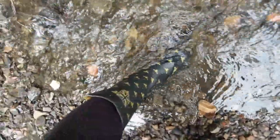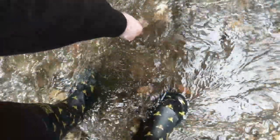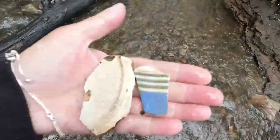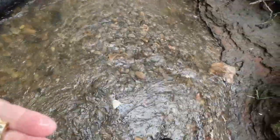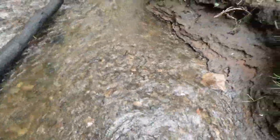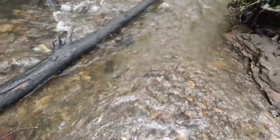Right, let me test out my new wellies, as you can see. That's a nice new pair of wellies from good old Sainsbury's. Sainsbury's doing my favourite wellies. Right, bit of blue and white stripe. Right, see what I mean? It's littered, absolutely littered with it. Nothing exciting yet. But you know, early days, we've only just got here, haven't we?